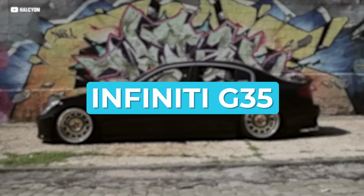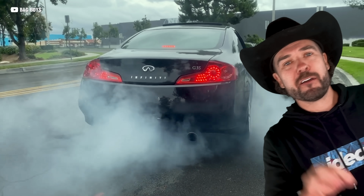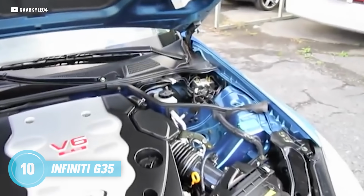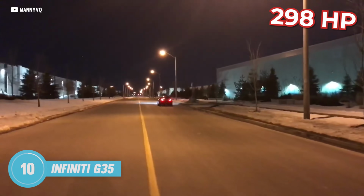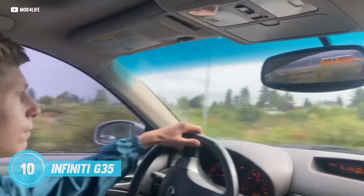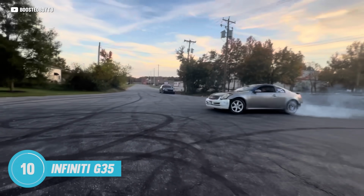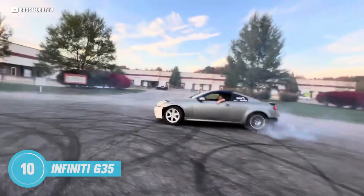The Infiniti G35. It's a dream car for us enthusiasts, especially those of us that are into luxury and performance. First, the power. It's packed, a 3.5-liter V6 that delivers up to 298 ponies. And whether you opt for rear-wheel drive or all-wheel drive, it offers superb handling on the road. It's got close to perfect 50-50 weight distribution, and it's just a ton of fun to carve the corners.